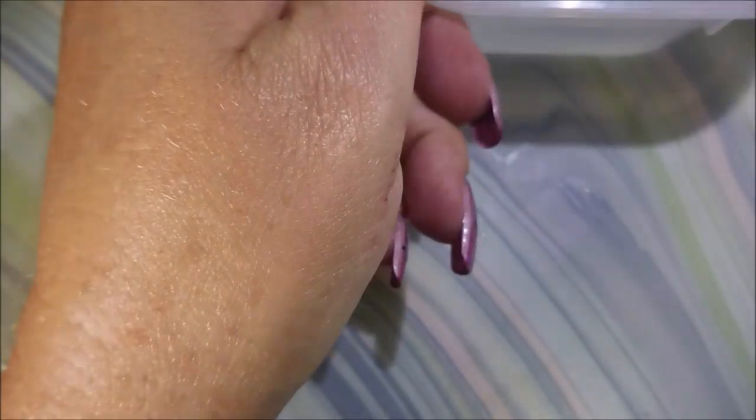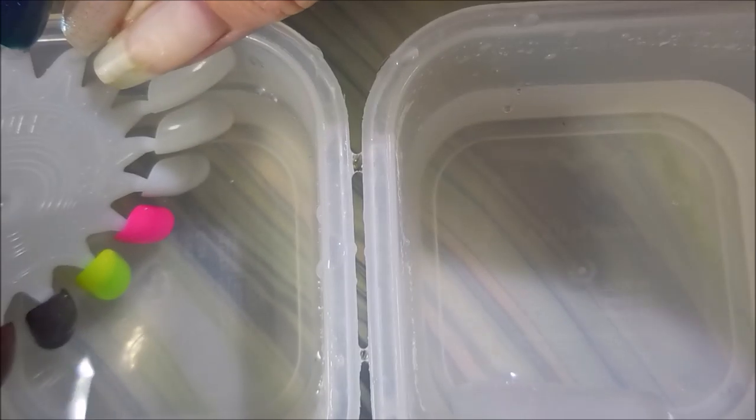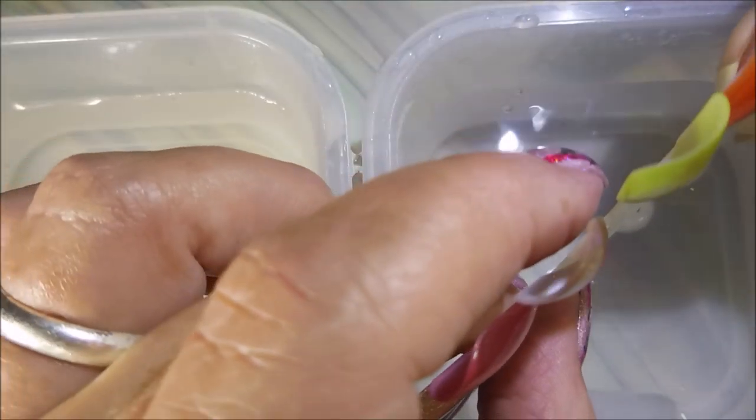So I have pulled out my warm and cool water for a little playtime. Okay, so this must be the warm. And then here's the cold.